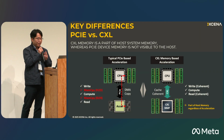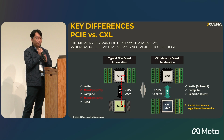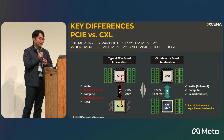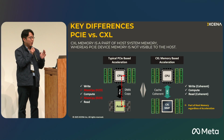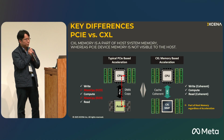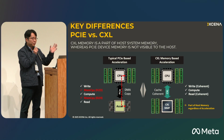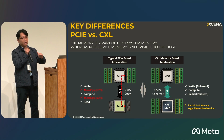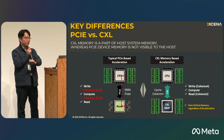Let's talk about acceleration. When you use accelerators, they normally require explicit data copies. You need to move data in with, let's say, CUDA memcpy, and out again when you are done. CXL is different. It's a part of the CPU system memory space. When the CPU stores data, it flows through the cache hierarchies and lands in CXL memory, so no memory copy is needed.